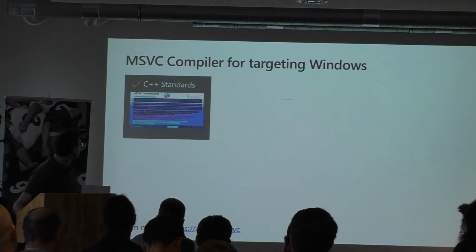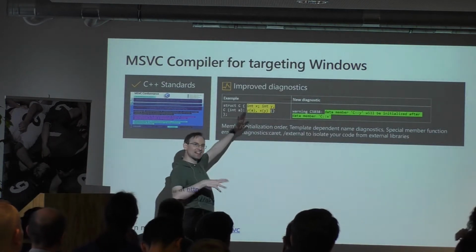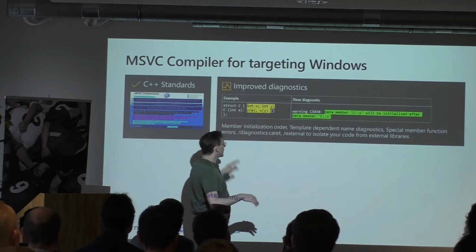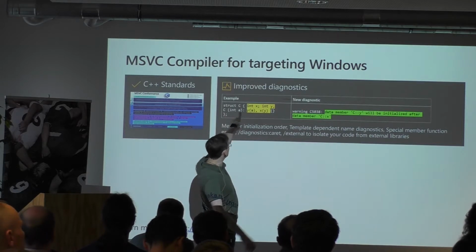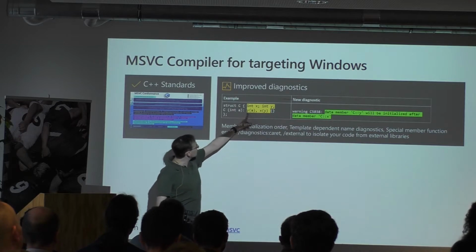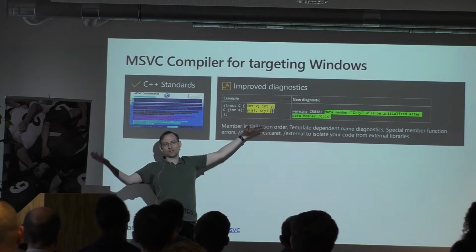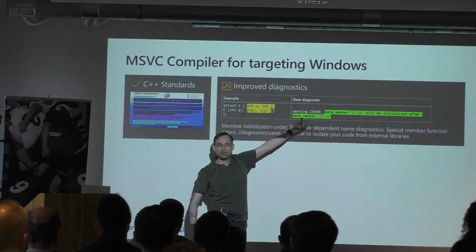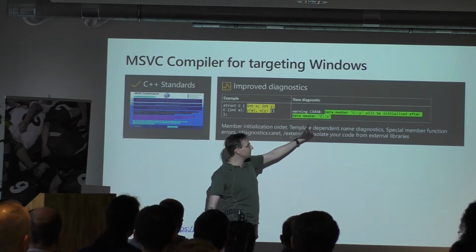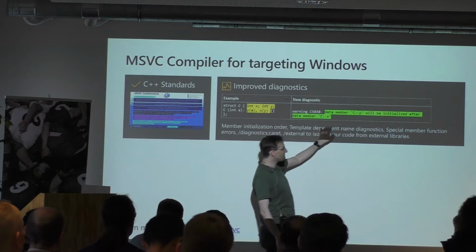Okay, that's the compiler for Windows. All right, we talked about standards to death. You're bored of standards. Let's talk about diagnostics. Diagnostics, in this context, means the error messages and the warnings and whatnot. We've done a lot of work here. This one was one of our most requested features. If you take a look at the code, the initialization is in the wrong order. We know you're doing that wrong, and now we tell you. We've also done some improvements on the template name diagnostics. We aren't done yet, but they've gotten better.